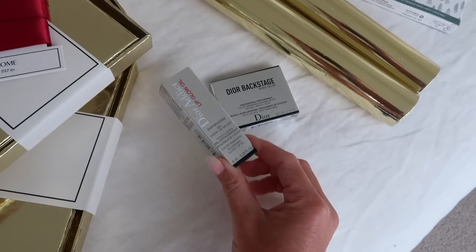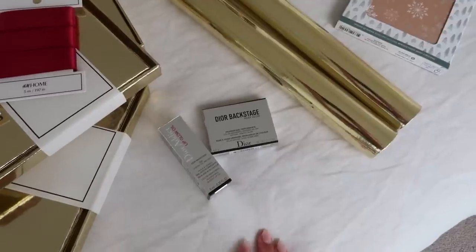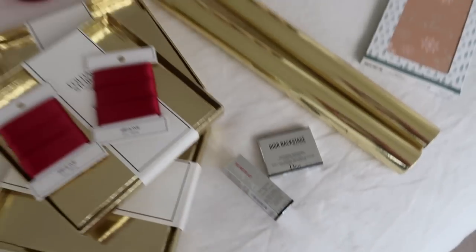And then I got these for Steph's present. They didn't end up having the Dior wrapping or the little bag, which is really annoying, but they're still cute, so that is fine.